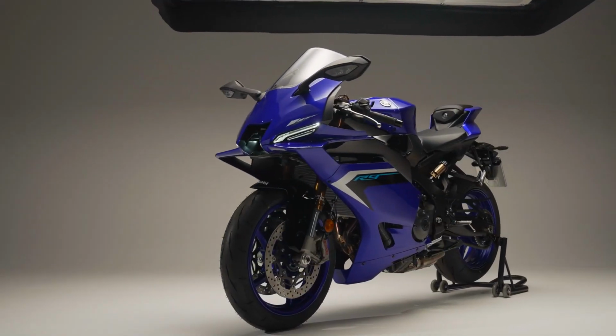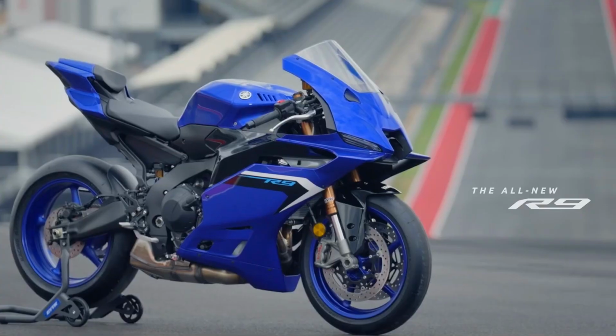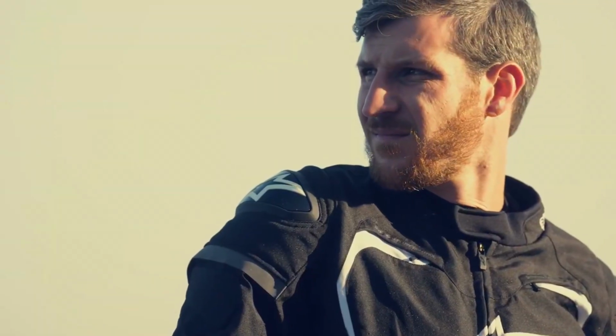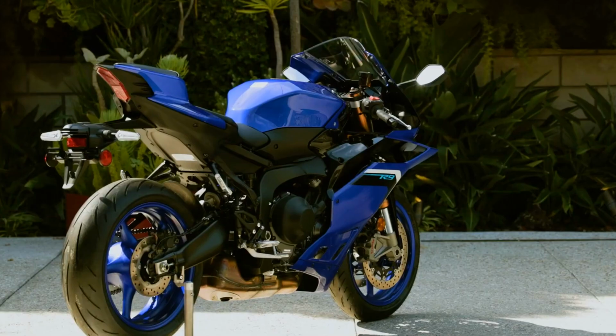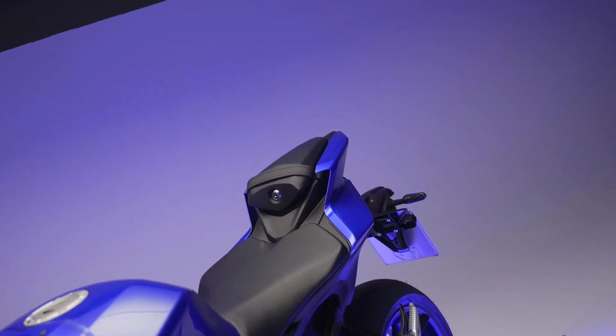At last, the wait is over. After years of rumors, Yamaha has confirmed that the R9 will really be released. At a private event for US motorcycle journalists, Yamaha unveiled the new R9 and provided further details about its technology.